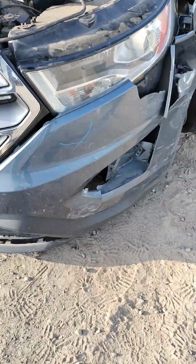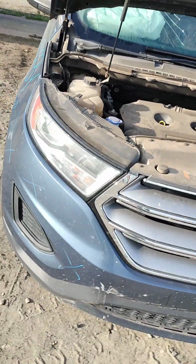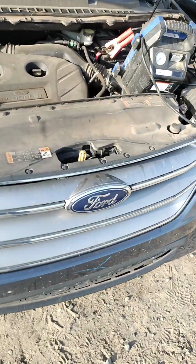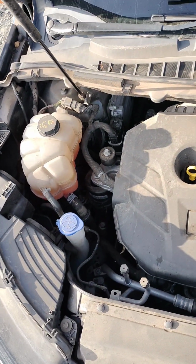You guys can see the front bumper's no good because of the damage. The grill is still good though. This for you guys.